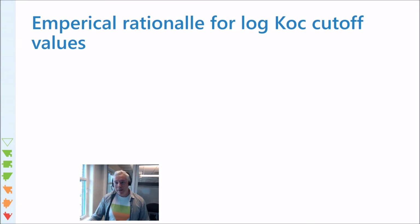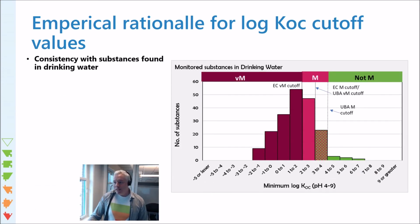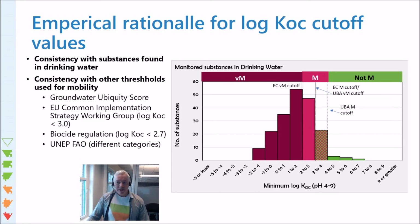What's this debate happening? One reason why this debate is happening is here's a plot, as I call a histogram, of the number of substances that have been observed in drinking water. And this is different log KOC values at the bottom. So depending on where you put that cutoff for mobile and very mobile, you're giving kind of free pass for some drinking water contaminants to escape this definition. So that's the crux of the debate. But there's different rationales for also setting them where they are.